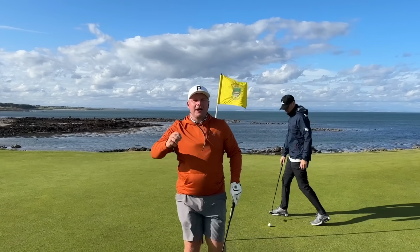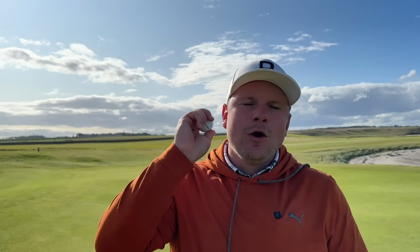Right guys, that is level par here at Crail Golf Society on the Balcomie course. What do you think to Tacoma Irons making it onto the PGA Tour?